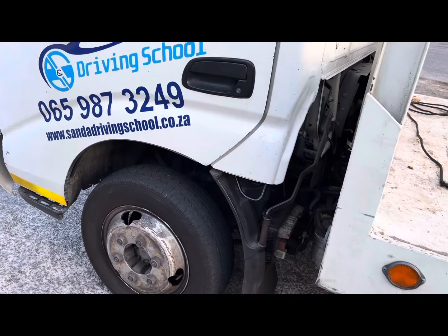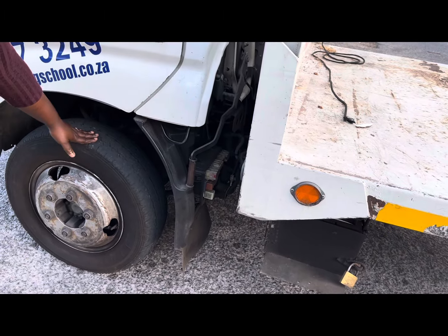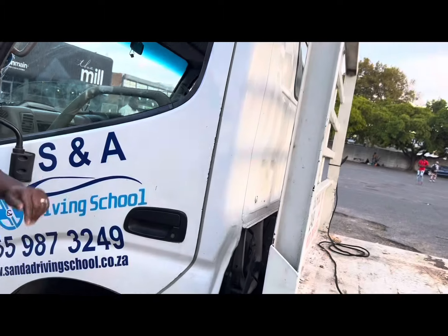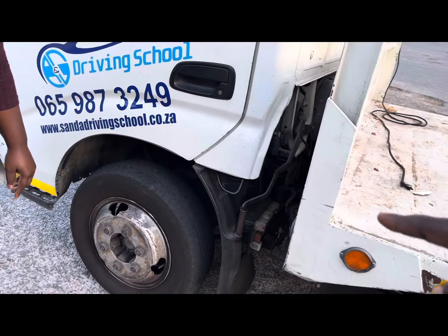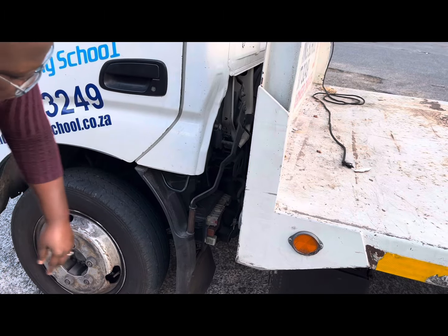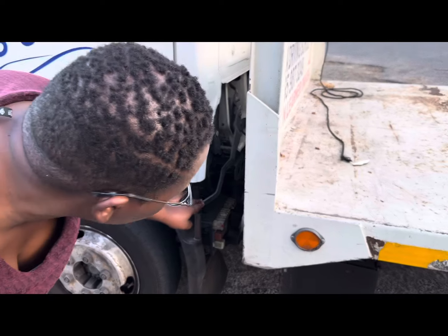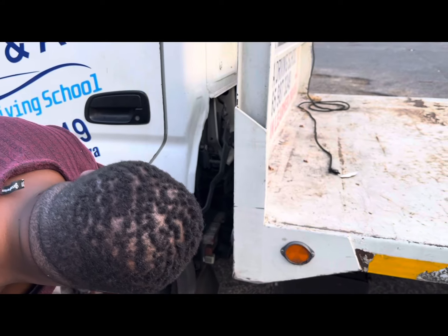The door is not broken and it's the same with the other one. And then you come here, my tire is the same as the other one. Which one is the other one? This side one. Okay. Then what is that thing there? The battery. That thing you are passing now. This one. The one there. Yes. What is that? What's the name of that?